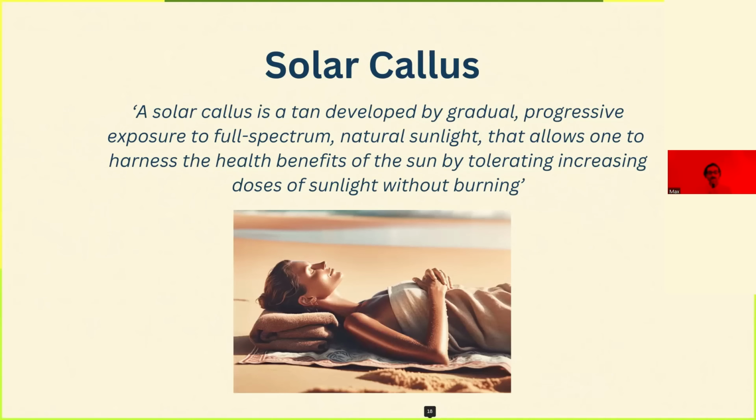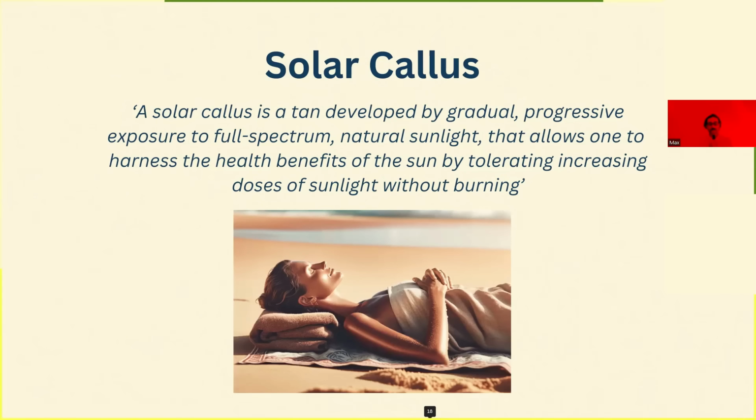And they basically asked them questions about their sun-seeking behavior. Do you sunbathe during summer? Do you sunbathe during winter? Do you ever travel overseas to sunbathe? And do you use tanning beds? And the title of this study was the Melanoma in Southern Sweden cohort.